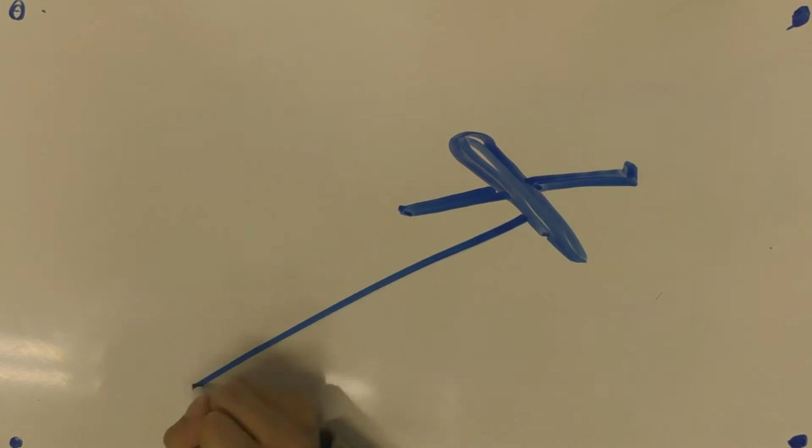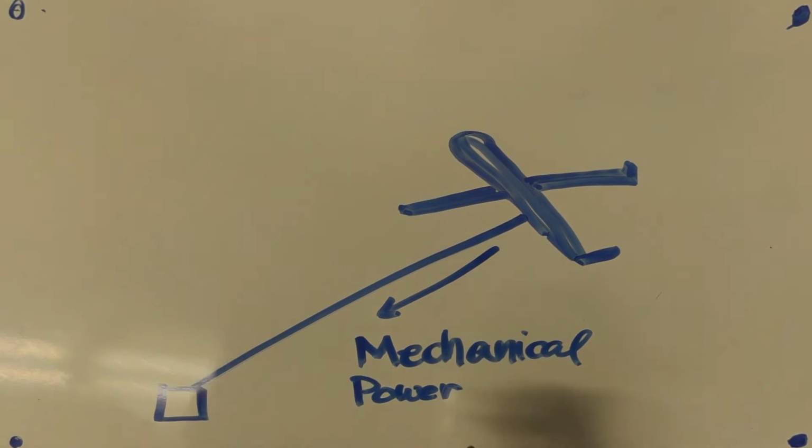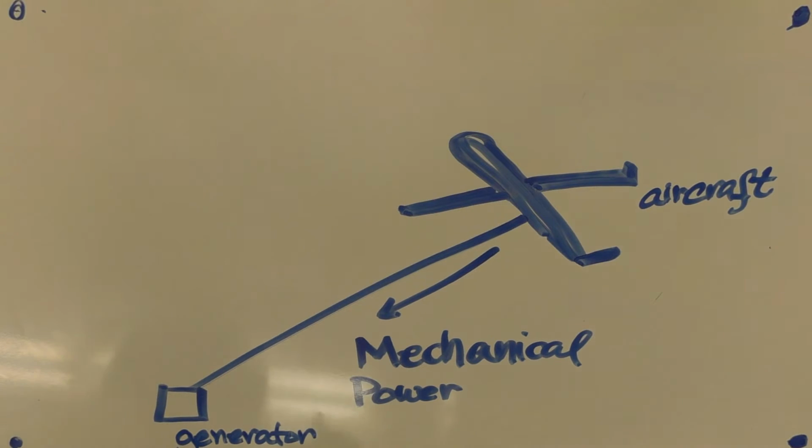There are two common types of airborne wind turbines. In a ground generator turbine, mechanical work is done by the aircraft, producing a traction force that is transmitted from the aircraft to the ground system through ropes. This motion produces electrical energy from the generator.